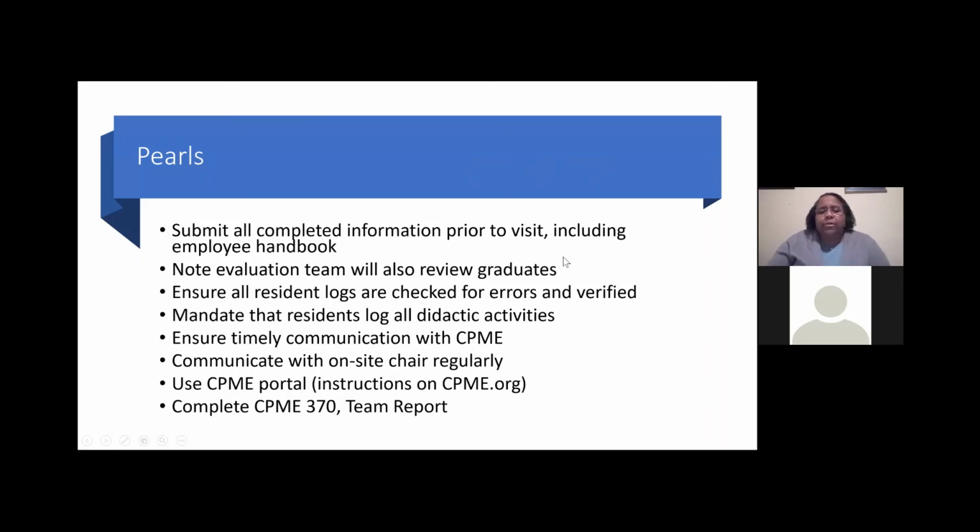So I'm just going to close out with some pearls. Number one, and again, this is repetitive, but important for you to understand: you should submit all completed information prior to the visit, including an employee handbook. Some of the most successful submissions and visits are those that bookmark the submission and are very clear in terms of all the categories and components that are required. Note that the evaluation team may also review your graduates. So make sure you have their folders and their information available as well, in case they want to take a look at the graduates' files.